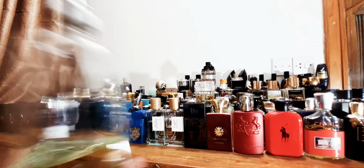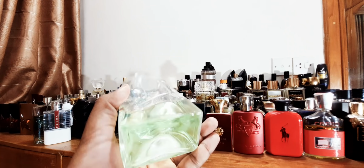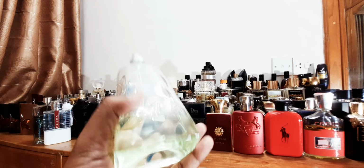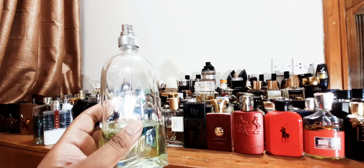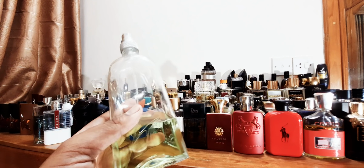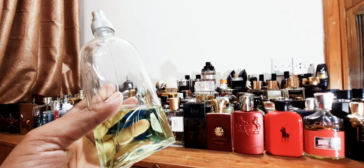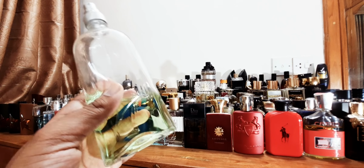Number 13, familiar face, Mugler Cologne. Or it's called Come Together now. I don't know what the name is right now, but basically Mugler Cologne. The fragrance they made is totally different from the whole line of Thierry Mugler. You can see this lineup of Angel. This is a totally different fragrance, and they made this perfume for people who don't like wearing perfumes.